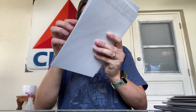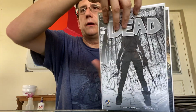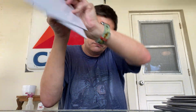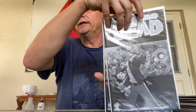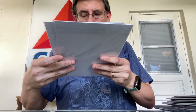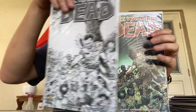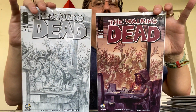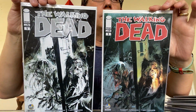It's another Wizard World exclusive. Color in black and white. Seeing a trend here. Color, black and white. A lot of comics. This is just number one, folks. Can you imagine? And another Wizard World. Color in black and white. Approaching the end here. Appreciate you sticking around. Get another Wizard World. Color, black and white. Another one, color in black and white.